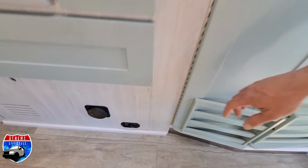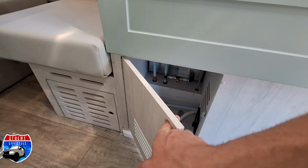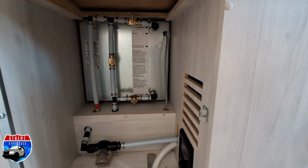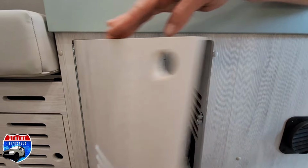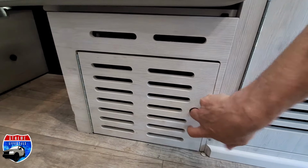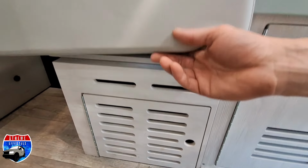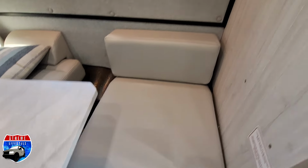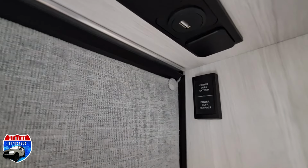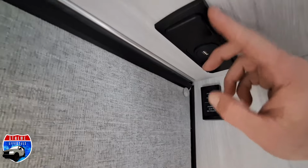All right, getting outside of the bathroom. Now we're going to see the carbon monoxide detector, the vent for the heat, access panels to get underneath, check out the water system. Looks like water heater access under here. Over here is going to be a power station for while we're sleeping, with our bed buttons as well.